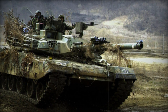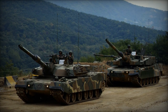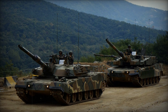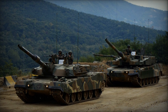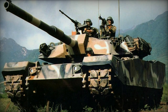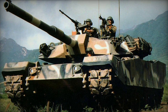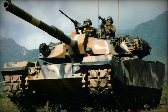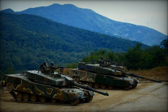This Korean tank is powered by the MTU MB871 Ka-501 turbocharged diesel engine, developing 1,200 horsepower. This German engine is license produced in South Korea. The K1A1 has a hybrid hydropneumatic and torsion bar suspension. It allows vehicle to kneel and increases the main gun depression angle.